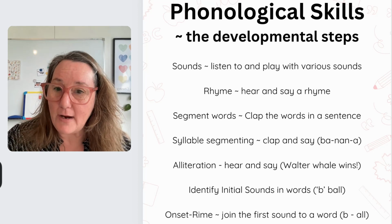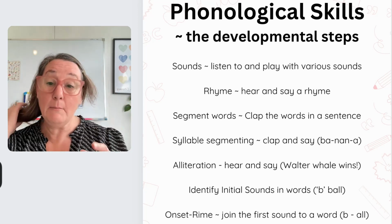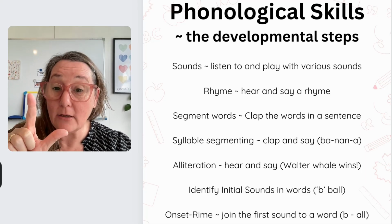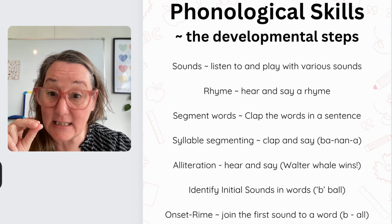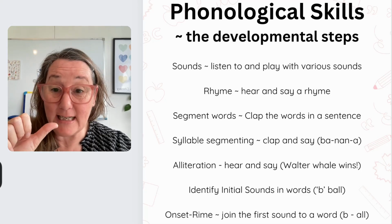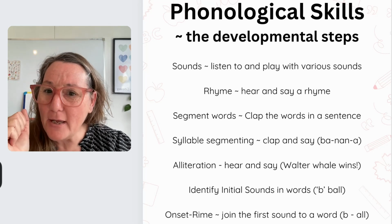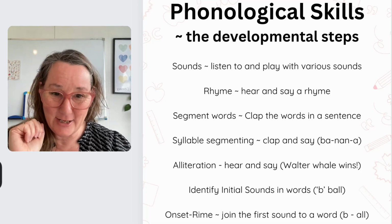The next one is alliteration. It's where the first sound in a word is used 2 or 3 times. So my example here is Walter Whale wins. Can you hear what that first sound is? W, w. Walter Whale wins. Okay, so it's just identifying the words that they're saying in a sentence that are starting with the first sound. Then we want them next to identify the initial sound, the first sound in the word. So, ball, b, ball. Can you hear that first sound? B, ball. Oh, it's the B. That's the B sound. Okay, that's a phonological skill.